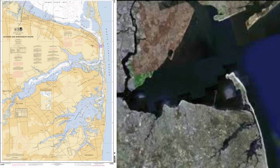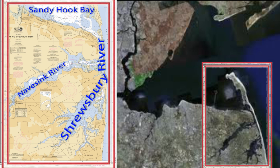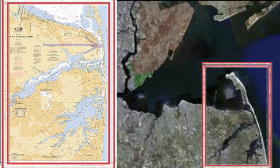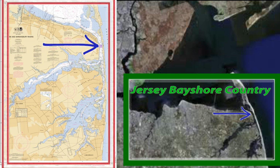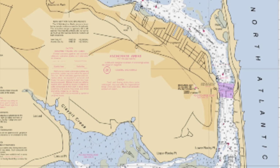Here's a nautical map on the left and a corresponding satellite photo on the right. Okay? Now, we're starting here, location within Jersey Bayshore Country, where a bridge connects Highlands to Sandy Hook and Seabright. And where this red dot is located, that's us. And we're going to end up at one of the narrowest parts of the river over here where the other red dot is located.